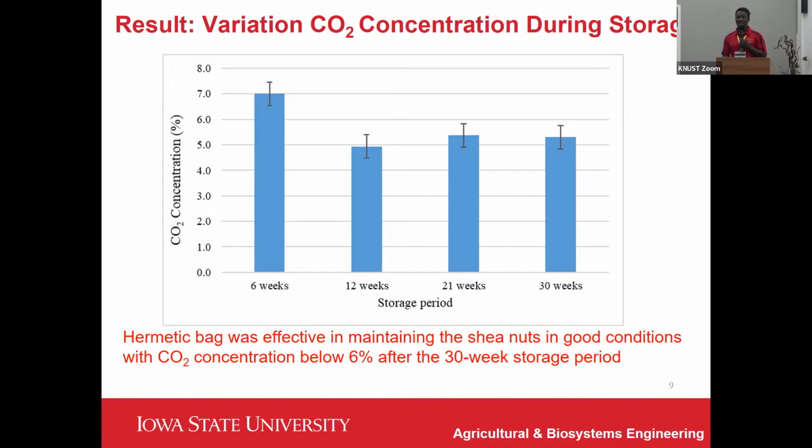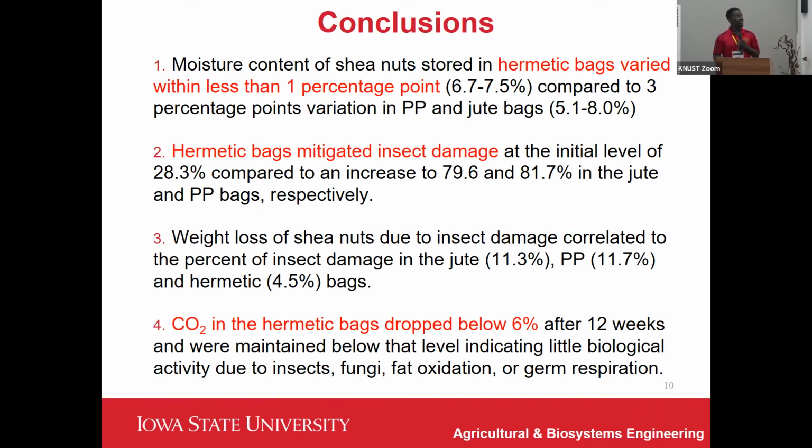So to conclude this research, indeed moisture contents of shea nuts in the hermetic bag varied within less than 1%, which is a good thing for us because in the shea industry, as it stands now, shea is marketed by weight. So if you have an inefficient system which tends to affect the moisture content of the nuts, such as the nuts being sold in the March, April period where the weight is reduced due to moisture loss, then it means you have a problem.